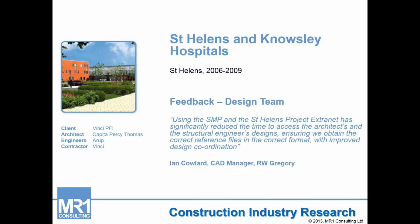St Helens and Knowsley Hospital was a slightly different project, in as much as it was going to run beyond the research period of the funded work that the government had made available. The client was Vinci, PFI, so this is a contractor as client wanting to look and apply new methodologies. Architect was Capita Percy Thomas, Arup as the engineers, and Vinci Construction as the contractor. And these are some of the results that we got from the teams measuring themselves against a pre-agreed methodology.